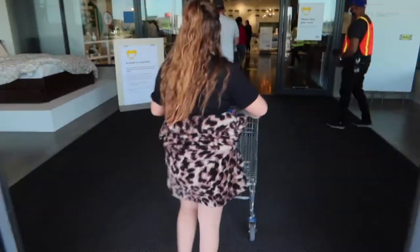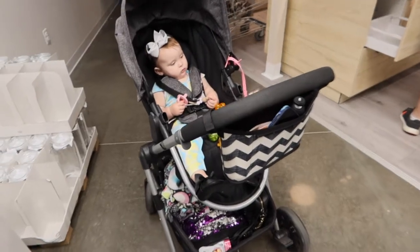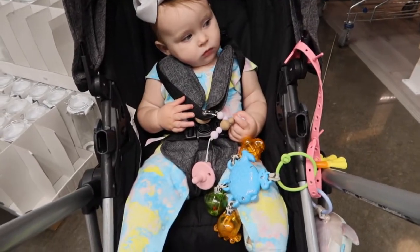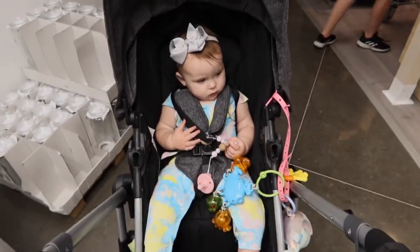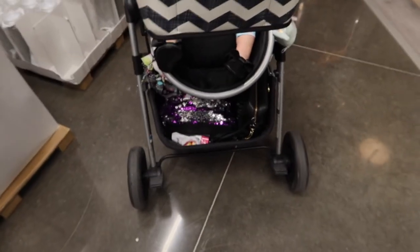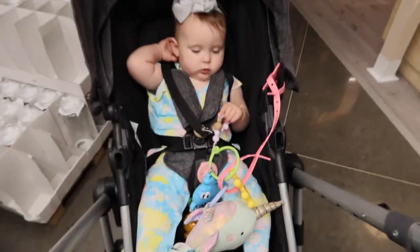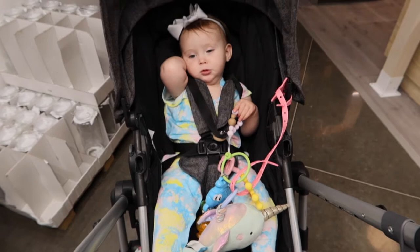Logan's first time in IKEA. Livs, are you ready to go shopping? Got her in the stroller. Stroller's loaded down. Got her toys. And she just wants to go to sleep.